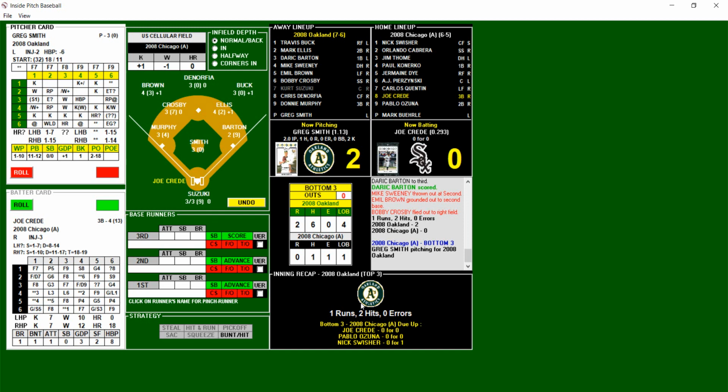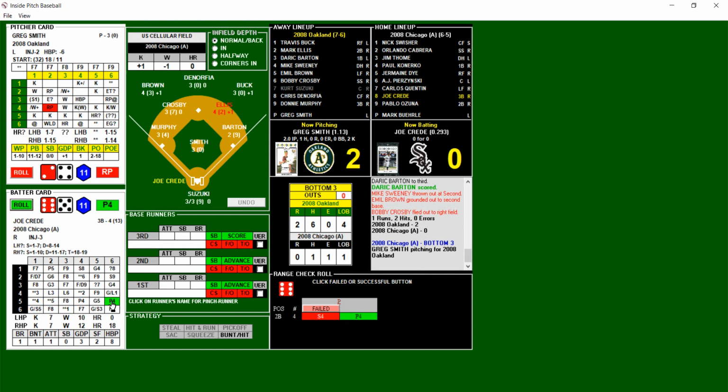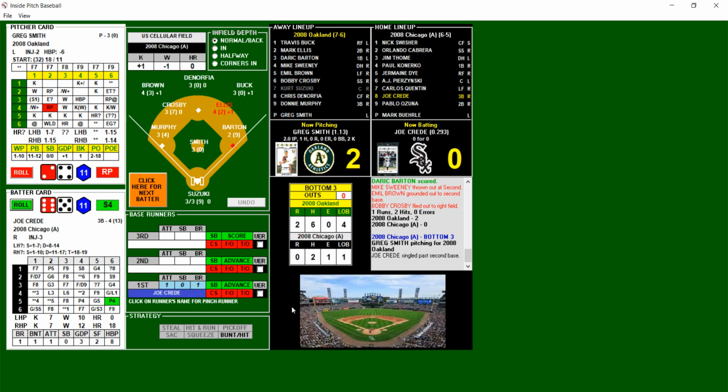Joe Crede, Pablo Ozuna, Nick Swisher due up for Chicago. Joe Crede batting .293. Here's the pitch. 2-4, range play. 6-5, pop up to Ellis. Ellis's range is on a 1-4. That's a 6. He'll make the catch. And with that, Crede will get on with a base hit.